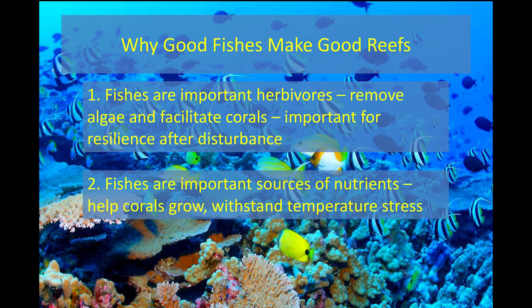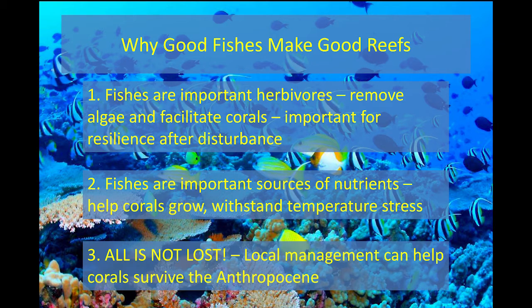corals. Second, that fishes are important sources of nutrients that actually help corals grow and can help corals withstand these harmful thermal stress events. And third, all is not lost. Local management decisions that we'll talk about can actually help corals and coral reefs withstand the Anthropocene.